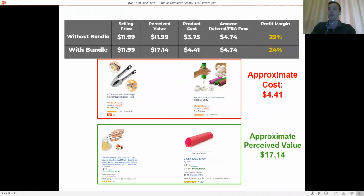You can go on AliExpress or Alibaba and search around for prices just to get a sense of what that bundle product is going to cost. But what you've done is you've added less than 10% on to your product cost, but you've increased the perceived value to the consumer more than 50%. And so if everybody else is simply selling their garlic press with no peel on it, and you all of a sudden have that peeler, it's going to appeal to a lot more people.